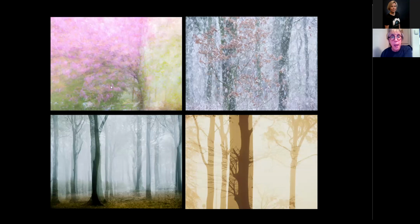And I just want to give you some suggestions of different ways of shooting. These are all obviously woodland. It's one of my favorite subjects. But this is an image shot as a multiple exposure. It's three or four images, I think.